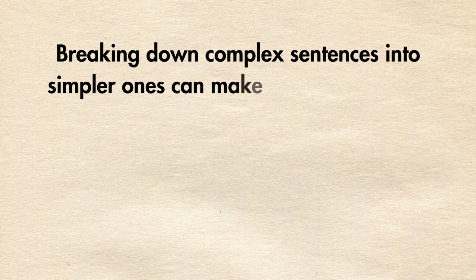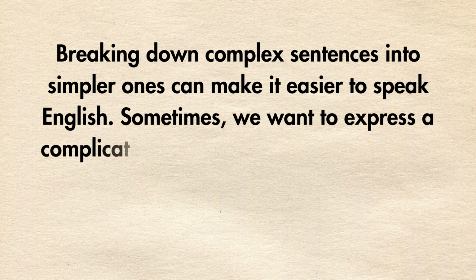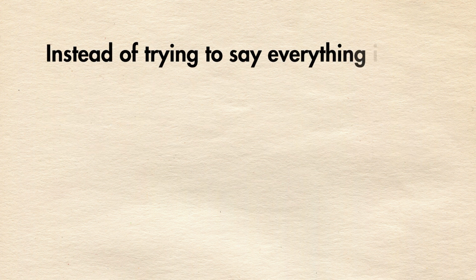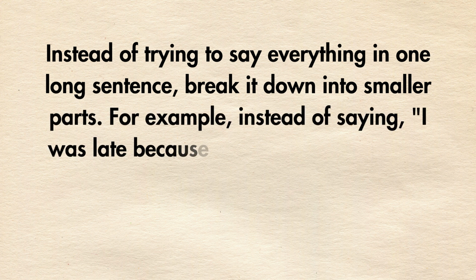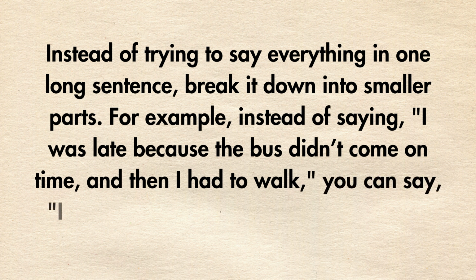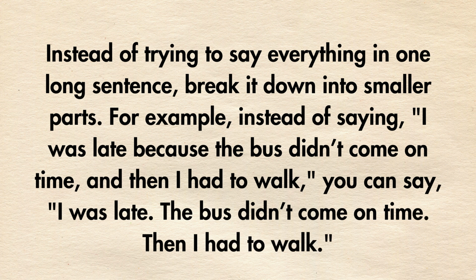Breaking down complex sentences into simpler ones can make it easier to speak English. Sometimes we want to express a complicated idea, but we don't know how to say it in English. Instead of trying to say everything in one long sentence, break it down into smaller parts. For example, instead of saying, "I was late because the bus didn't come on time, and then I had to walk," you can say, "I was late. The bus didn't come on time. Then I had to walk."